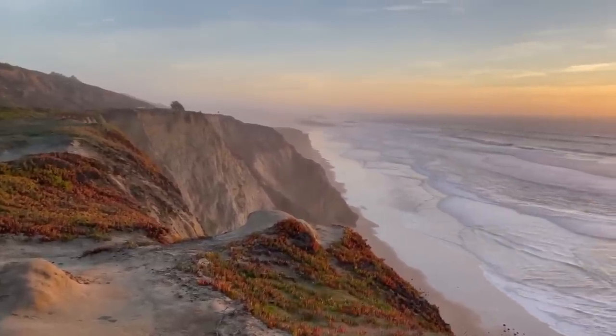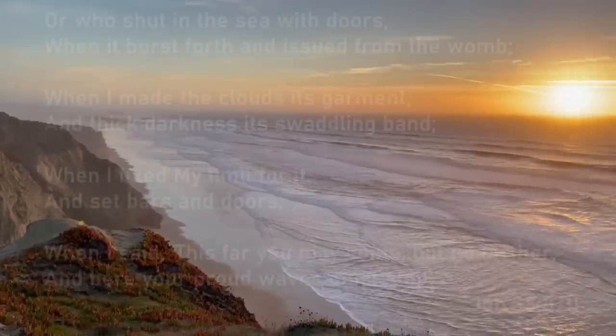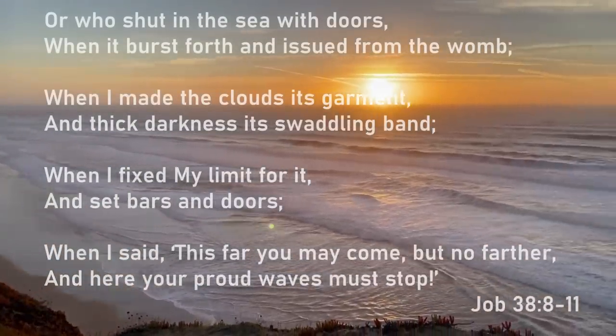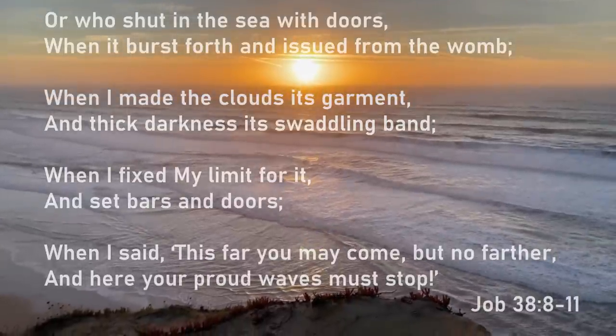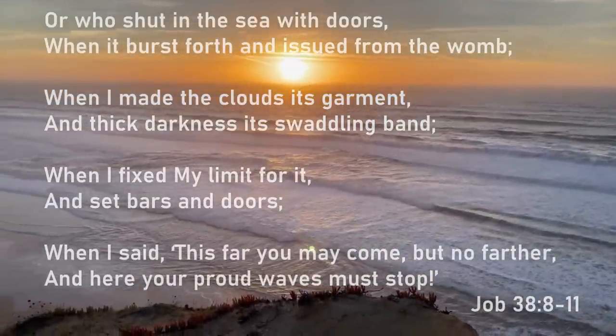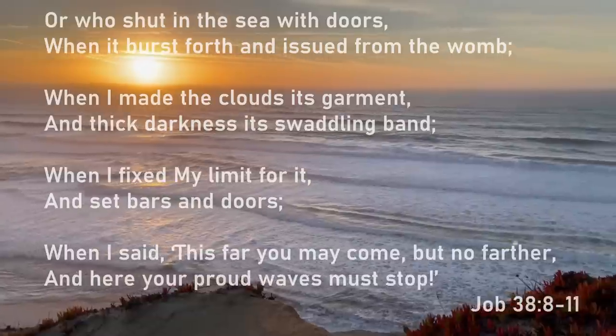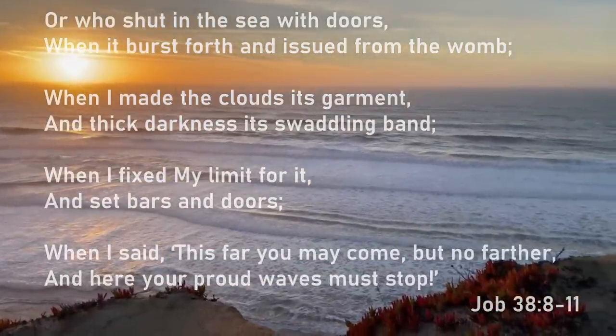Where were you when I made all these things? And one of the things they went into was the bars and the doors of the seas, right? And they just started going on about how, okay, so you go to the beach and you don't see any bars or doors that stop the oceans from only going this far and no further. So clearly this is poetic language.